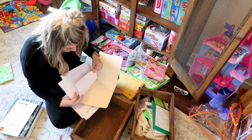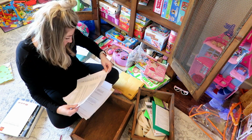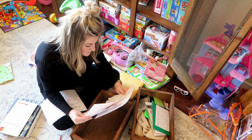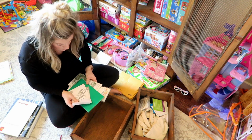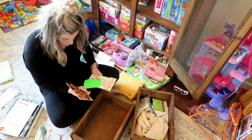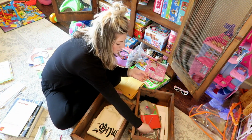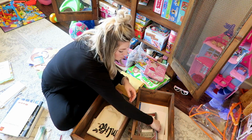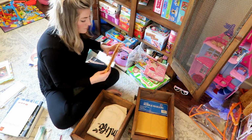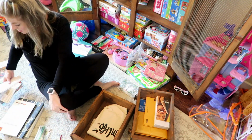So, like I said earlier, we keep all of our games and puzzles and art supplies and some of my work stuff in this old pie safe that my mom is so graciously letting me use, and I'm actually obsessed with it. But in the top 2 drawers is where I keep things that I may need to reach for, not all the time, but things like information for Brooklyn's school, or some envelopes to send stuff out, or cards, or notebook paper, or packaging envelopes. Just random things that I don't reach for a lot, but I like to have handy.